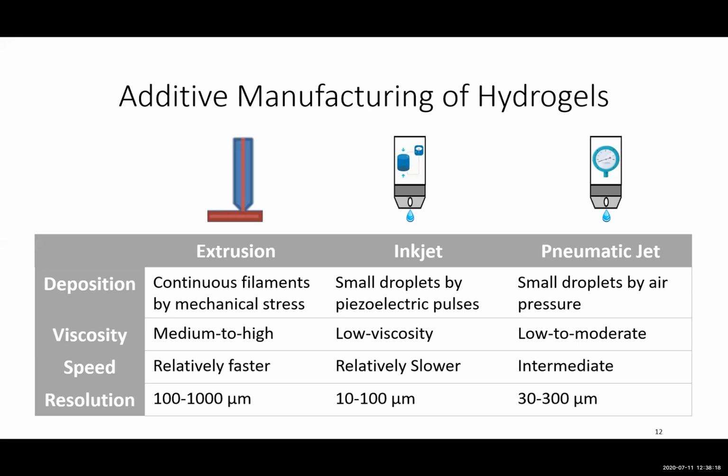The first technique is extrusion, which simply means pushing a material out of a nozzle to make a thin line out of it, so that you can draw a 2D shape using that thin line, and then the further layers that you keep building on, you can create an entire object.